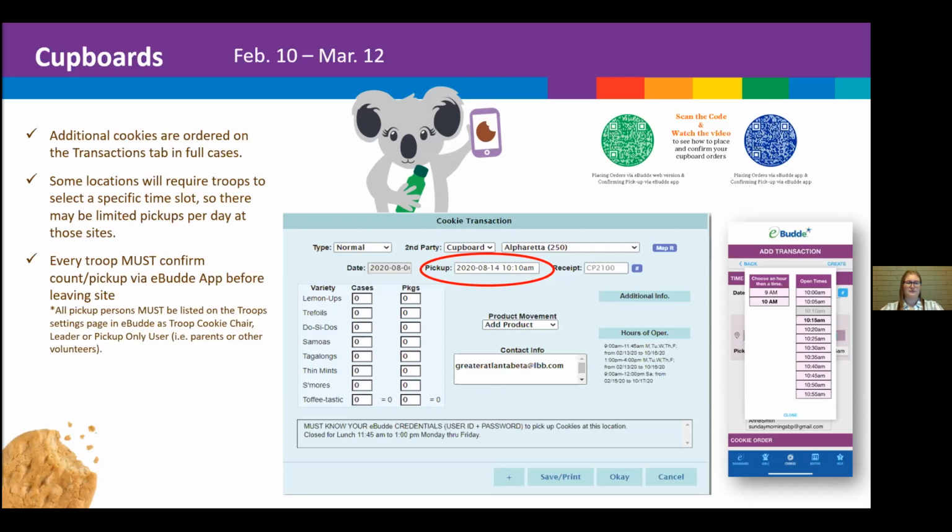So that app version is showing you that someone has chosen to pick up at 10 a.m. And it says, well, 10 a.m. when? You want to come at 10:05, 10:25, 10:30. And those are the time blocks that are available for pickup. And you will be able to specify what day and time you want to go to that specific location. So just make sure you're paying attention to the screen and the prompts.